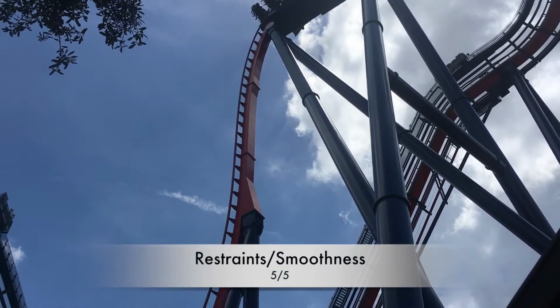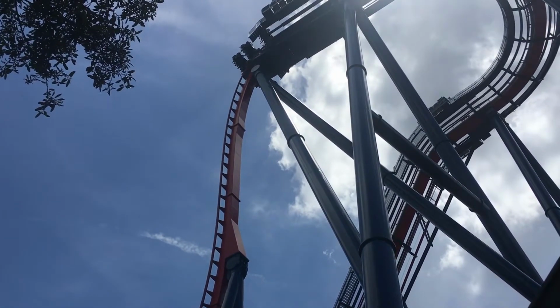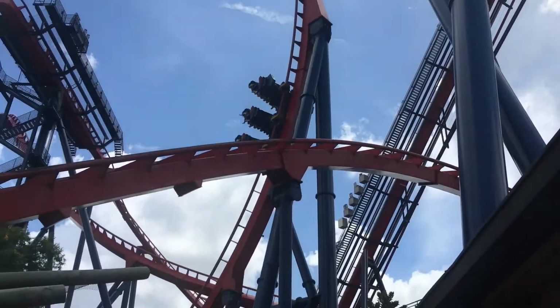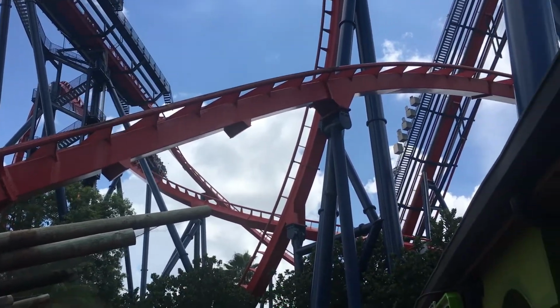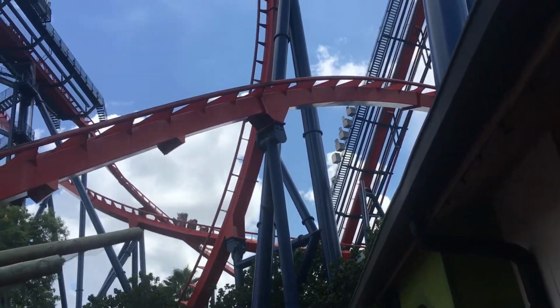There's really nothing wrong with the restraints and smoothness for Sheikra, so I'll give it a perfect 5 out of 5. This ride is butter smooth, which is great for re-rideability. This is an insanely re-rideable ride, and the restraints are over the shoulder, but there's no airtime, so there's no need for them to not be. Unlike Valravn, they're the ones that let you hang a little bit on that drop, and that was one of the main criticisms for Valravn, but this does it very well.